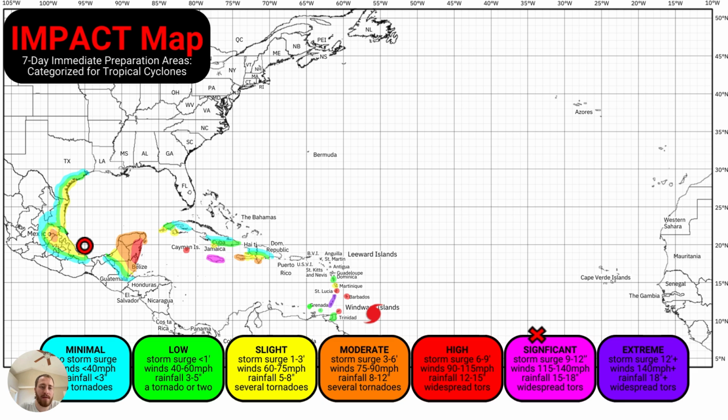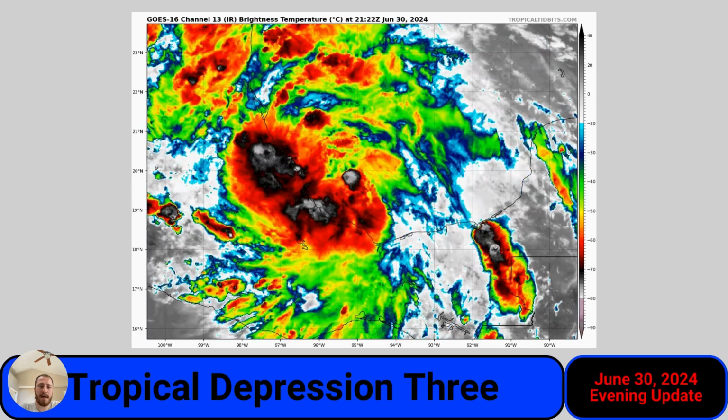In the far term, we turn our eyes towards the Greater Antilles, southern Hispaniola, in particular, Haiti, the Dominican Republic. Those areas are now under a tropical storm watch. The island of Jamaica really needs to be watching this closely, as well as southern portions of Cuba, the Cayman Islands, and perhaps later on the Yucatan Peninsula. Let's get into first talking about Tropical Depression 3.